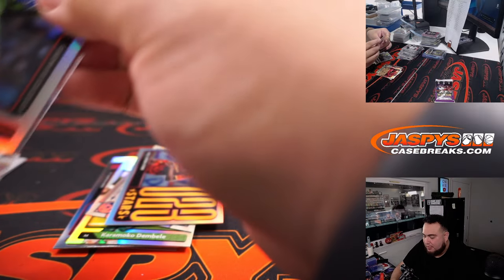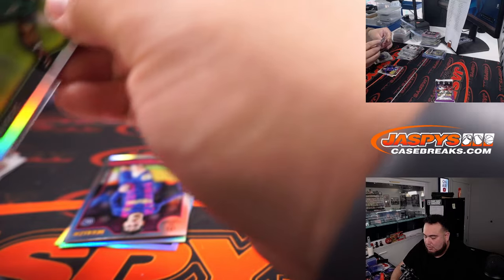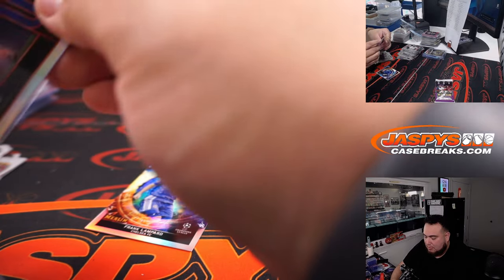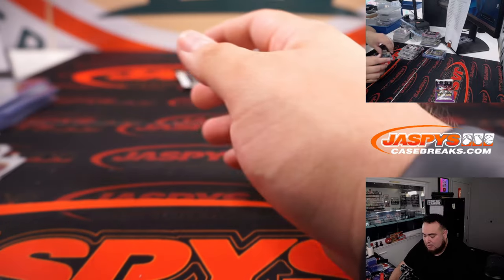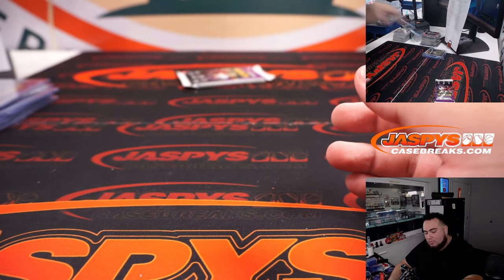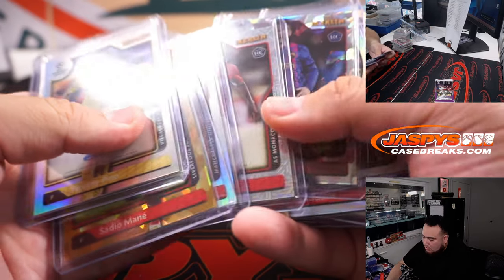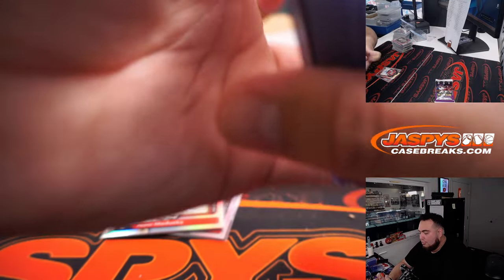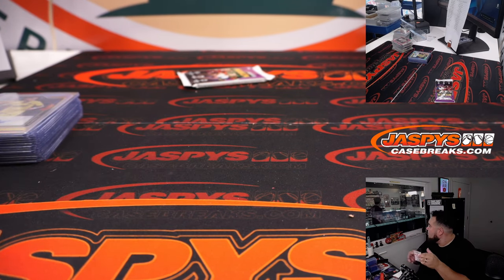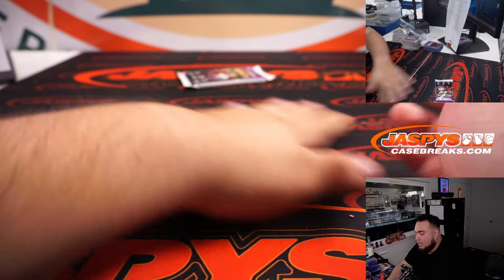Alright, I like to just penny sleeve all the refractors, so some of these refractors will probably not be top loaded, but they'll at least be penny sleeved. Leave them up there. Talk a little really quick. All right, here we go. Good luck.